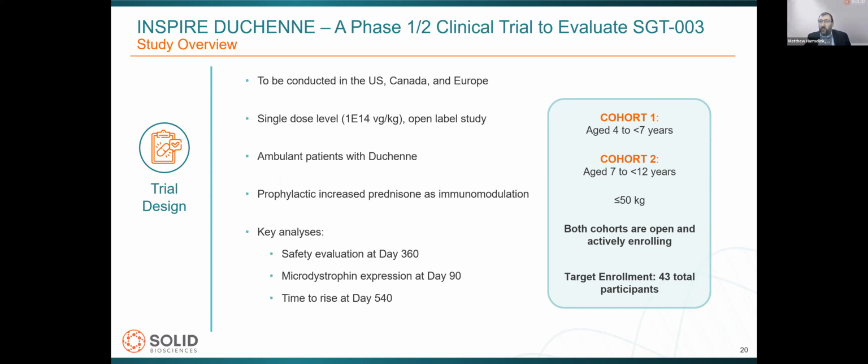Patients do have to be on baseline steroids, as mentioned, for at least 12 weeks, and then coming in, they increase their prednisone. That's continued out for at least 30 days, at which point, per the protocol, it can be weaned down. That was done again because of the close monitoring that we're going to also be doing during that time period, and being very careful and watching for any signs or signals of concern.